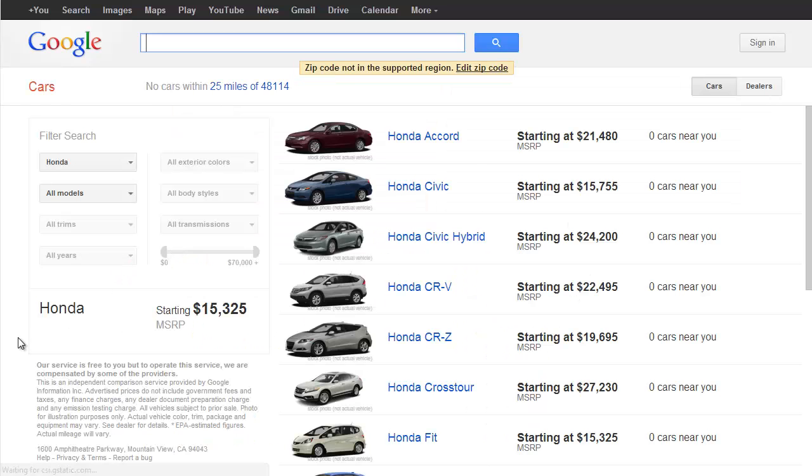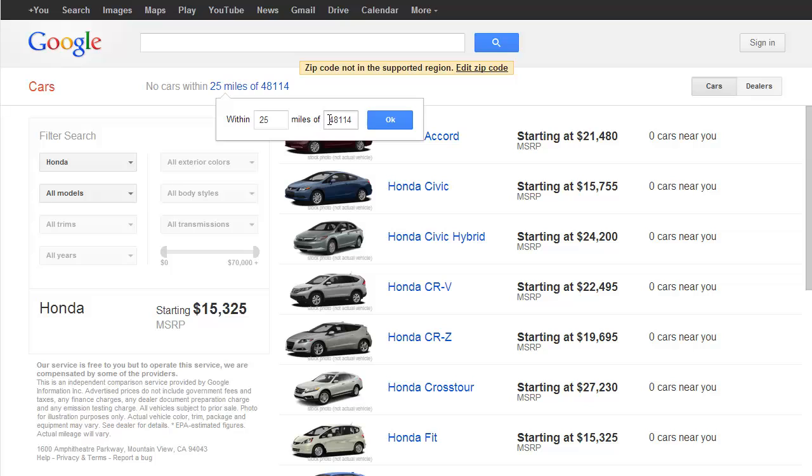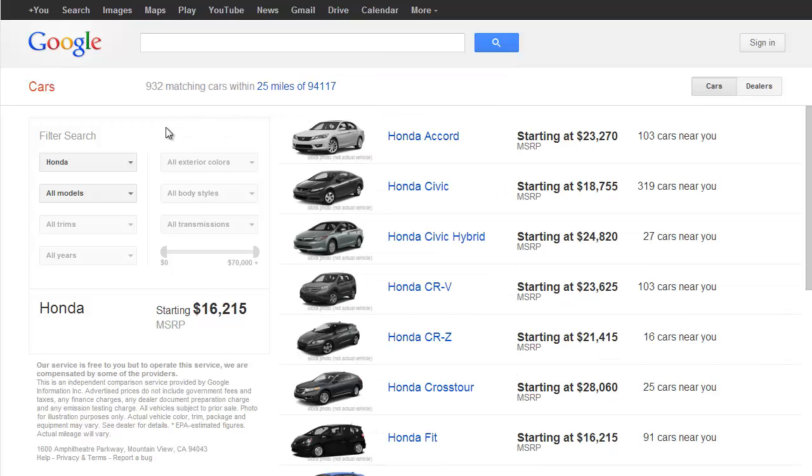And so this is the nice, clean, transparent interface that Google came up with that really is, in my opinion, going to revolutionize the car shopping experience online from an easy use and information standpoint, because it's pretty slick, I got to admit. You'll also have to go up here to put in a San Francisco zip code at this point in time. 94117 will do the job. And so here we go.